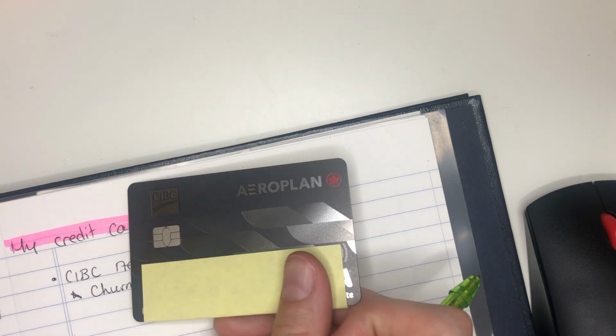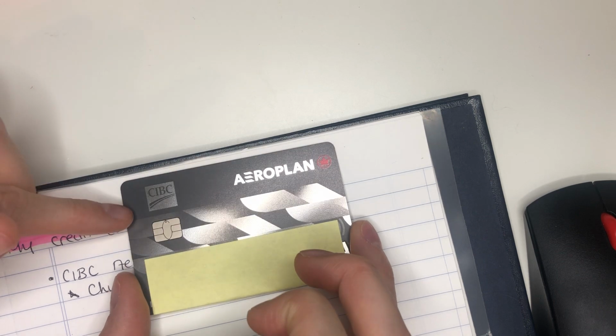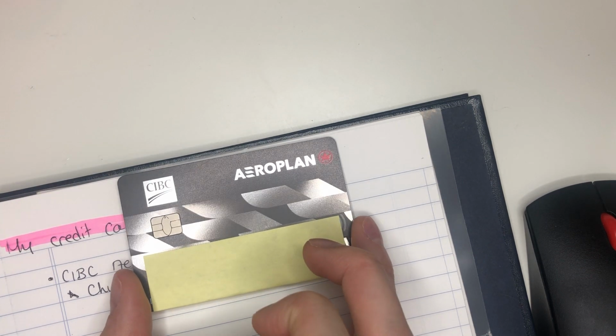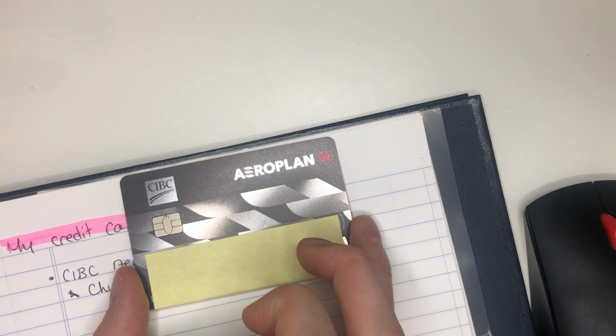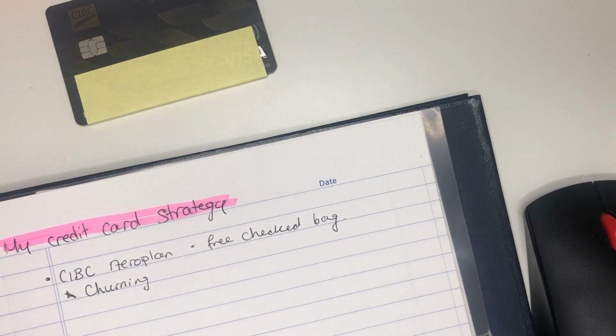So with this one, depending on the promotion, you get about 45 to 50,000 points, or like 20,000 points plus a buddy pass, which can be converted into 30,000 points. So I think it's a fairly good card. I don't think it's anything specific. The annual fee does get charged after 1 year. You do get the first year free. But yeah, other than that, that is the CIBC Aeroplan card.